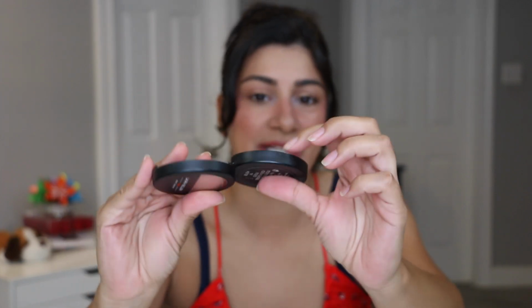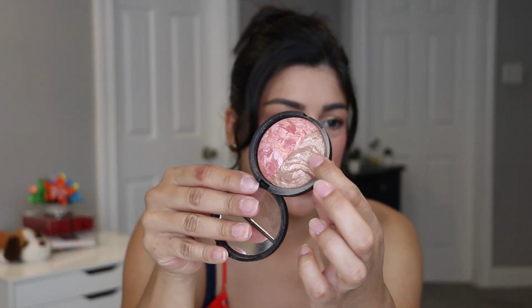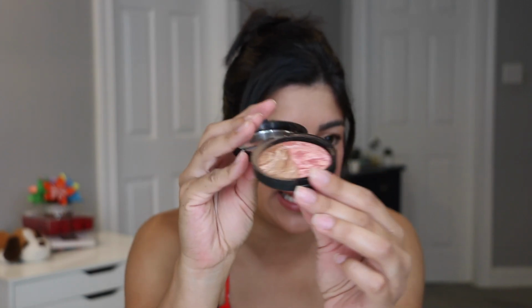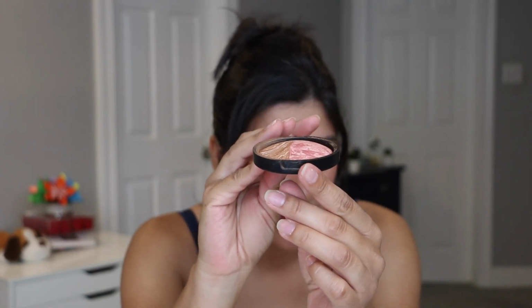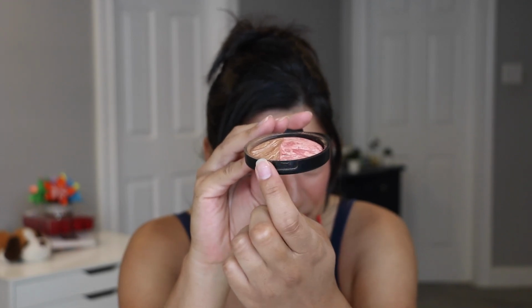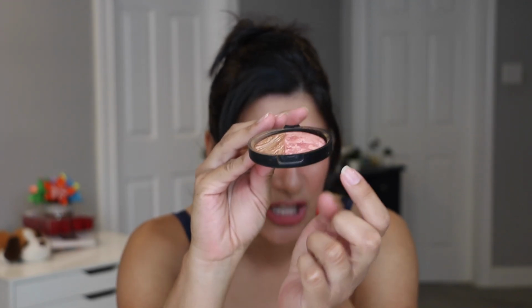But here there is like a little bit of a dip going in this crevice right here. I can see myself flattening it out. Can you see it there? I think you could see it right there, guys. See how it's flattened out right there versus this side? So I have been using it.